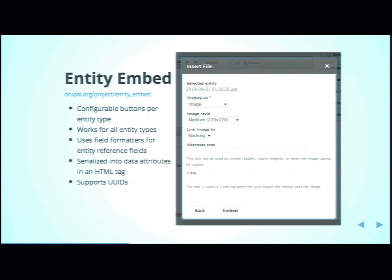So another major component, the entity browser that was mentioned before, is one of our big parts that we're collaborating on. The embedding portion is the other big part that we're collaborating on. This is where you actually put something in your WYSIWYG. We want to make sure we get this nailed down right.